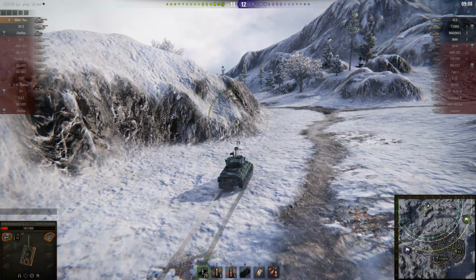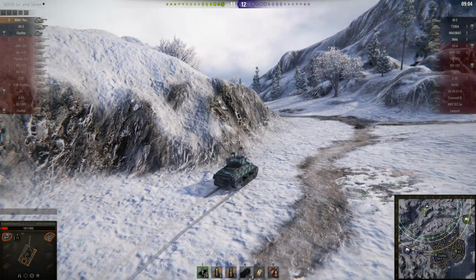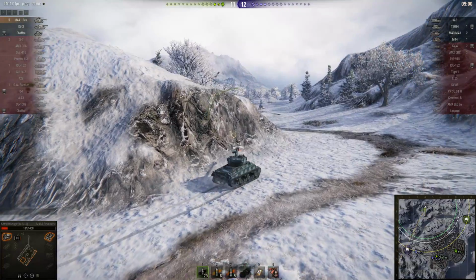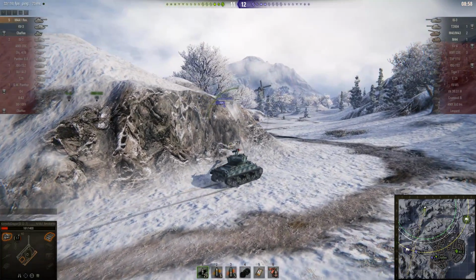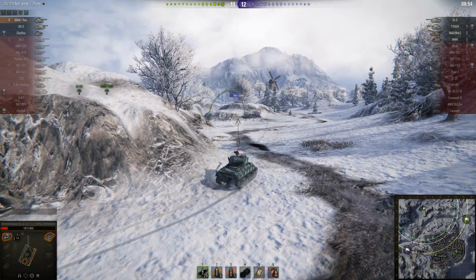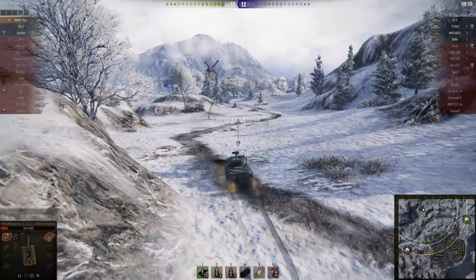I mean, look at the speed he's doing here. Speed is the wrong word for it. My grandmother can move faster than this. Well, there's the enemy IS-3. Now he's taken some damage, and yet he's still in the cap circle.